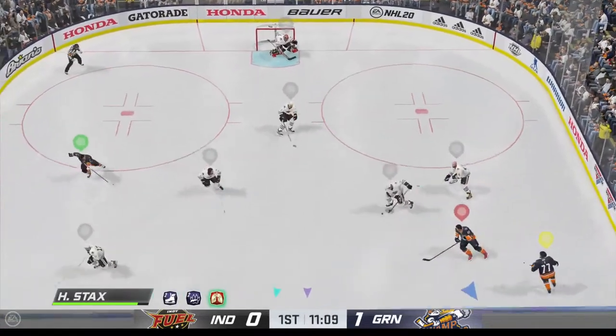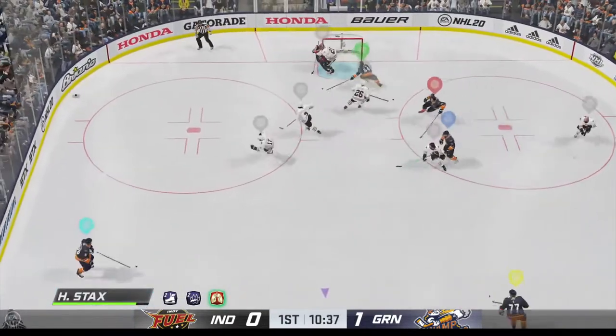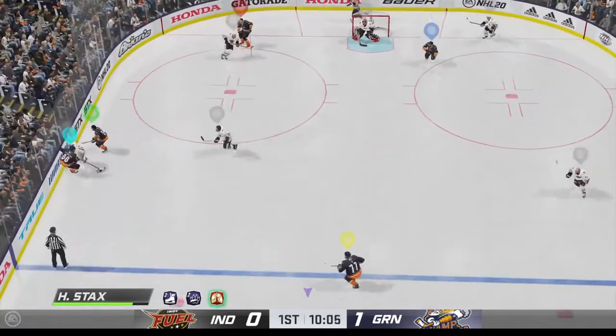Closing ahead from off the wall. Smart read by the defender to come up with it. With the puck under siege, can he get out of the zone here? There you go. Great, great pinch.